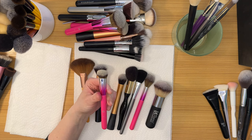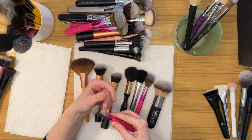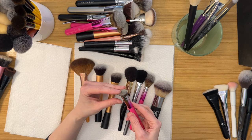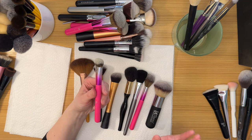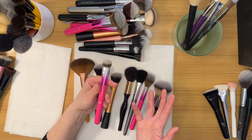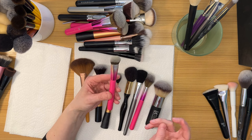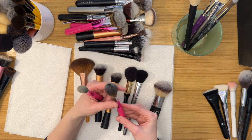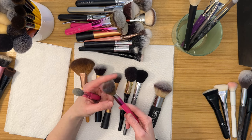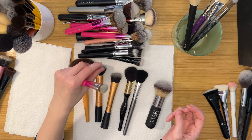Here's another brush one could potentially use for contouring, like cream contouring. I swear, I've been using my sponge for pretty much all of that. But at the same time, I feel like if my preferences change, I don't want to have to go buying brushes. Yes, these are cheap brushes, but they're still good. So, I don't know. This is a very nice brush. I somehow missed it. This could be something I use for blush or for highlighter. So we'll go ahead and keep that.